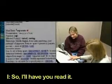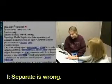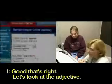So I'll have you read this one. Is it separate? So it has to be something else. That is wrong. Okay. So separate. Good, that's right. Let's look at the adjective.